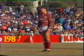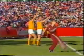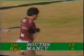Cochrane. Beautiful goal. The score now, South Sydney 12, Manly Warringah 8.